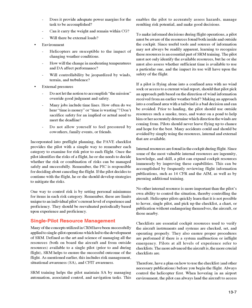Single pilot resource management. Many of the concepts utilized in CRM have been successfully applied to single pilot operations, which led to the development of SRM. Defined as the art and science of managing all the resources, both on board the aircraft and from outside resources, available to a single pilot, prior to and during flight, SRM helps to ensure the successful outcome of the flight.